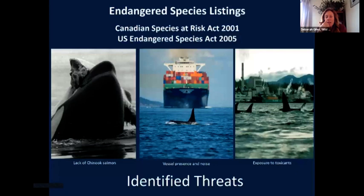The whales were listed in this country in 2005 because of lack of quality and quantity of prey, specifically Chinook salmon, vessel presence and associated noise of all types of vessels, from this large deep sea container ship with J-27 in front there. This is in Haro Strait. And also, lastly, although there are many, many different threats, these three main identified ones, the last one being exposure to toxicants. Specifically toxicants, meaning human-made chemicals, compared to toxins, which are created by plants and animals.